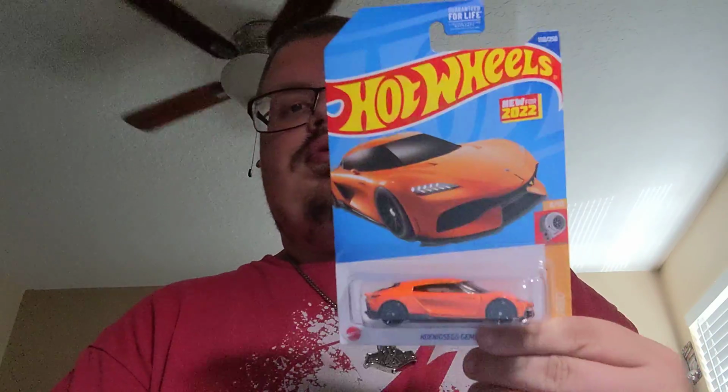I found the '69 Dodge Charger 500. Oh, that's a cool card to add to the collection. I also found the Range Rover Classic in recolor, just a cool little recolor. I also found the Koenigsegg Gamera in orange, which is cool. And I found the same car in silver, which is also cool. Good to add those to the collection.